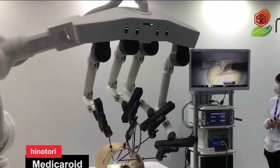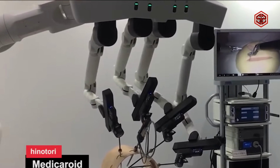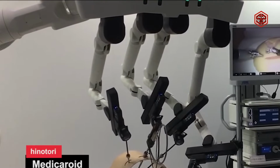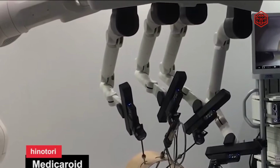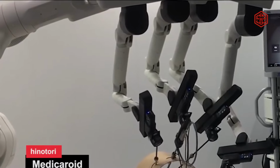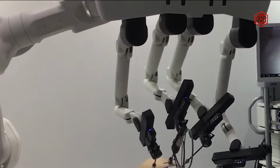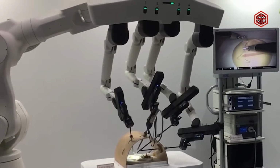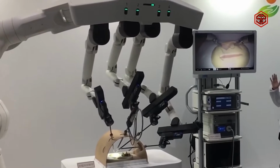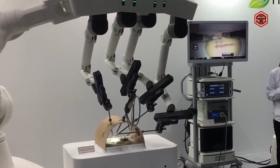Medicaroid, founded as a joint venture between Kawasaki Heavy Industries and medical electronics manufacturer Sysmex, brought its Hinotori surgical robot to the exhibition. The robot received regulatory approval last August and is positioned as Japan's first robotic surgical system. It has no narrow specialization and can perform a wide range of operations, thanks to its precision and large number of degrees of freedom.